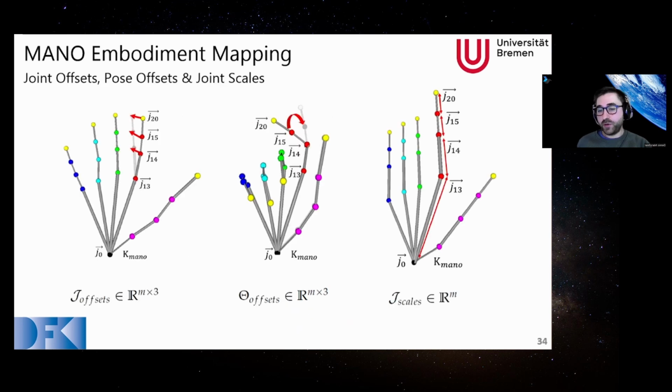We can describe the embodiment mapping with parameters like joint offsets, pose offsets, and joint scales. It is important that these values are assigned according to the kinematic chains. This means, for example, that if we rotate joint 14 by a pose offset, as shown in the middle, this changes the position of the child joint 15, but also of all following joints, such as joint 20.